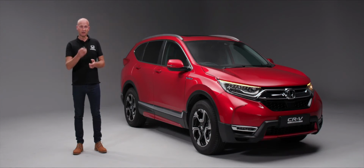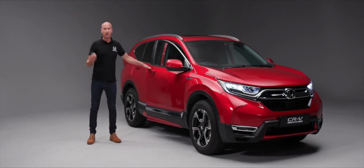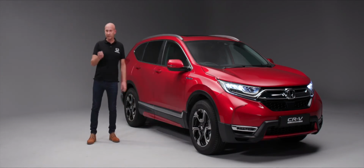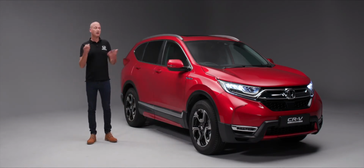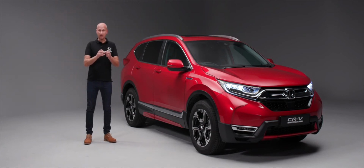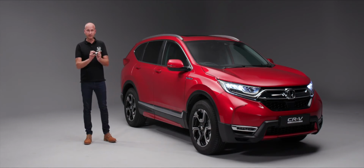When it comes to gaining access to your vehicle, we obviously have our remote, and we've got our unlock and our lock buttons on the remote there. So if I just press the unlock button, I can get to the car and, of course, open the door. Closing the door, then we can press the lock button and the car is locked. Absolutely brilliant.